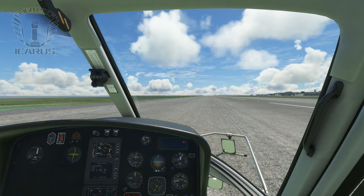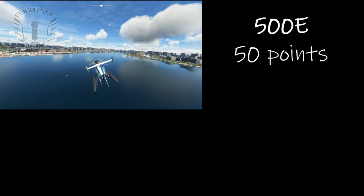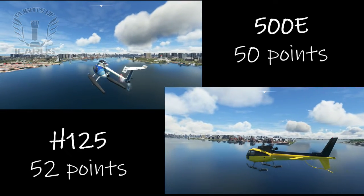And while it has a frustrating learning curve, I do like the realism. That said, I think the 500E has the edge here. While it was challenging, it wasn't as frustrating as the H125. But now it's time to add up the scores. Out of a total of 60 points, the 500E scored 50, whereas the H125 scored 52.